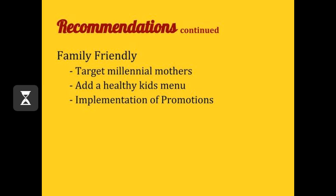In order to attract these millennial mothers, Mimi's Cafe should add a healthy kids menu. This would make the decision for mothers who are considering bringing their families to Mimi's a lot easier because it would ensure mothers won't feel guilty about bringing their kids to a restaurant. In a diet-conscious age, having a healthy kids menu with a wide selection is an influencing factor to 60% of those with kids. In order to enhance the visibility of Mimi's Cafe, we suggest implementing several promotions.